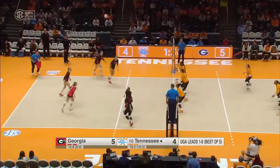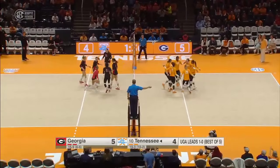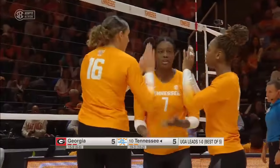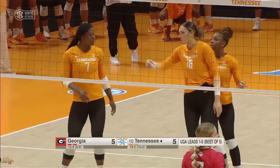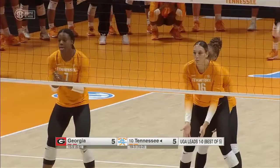Abby Eckler on the serve. Evans blocked back. That's what you want to see from Tennessee. They got the hands directed. Block number 2 for them. Absolutely. That was a really fast tempo offense, but Raven Chase was there. She was ready. Her hands were perfect placing. Ball went down.